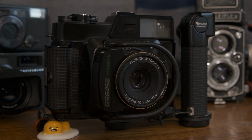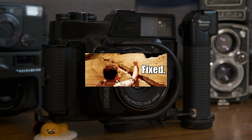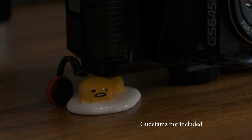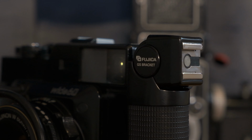The one thing about this camera though is that it has been through the wars a bit. The viewfinder at the front, the panel, actually did fall off at one point and I had to super glue it back on. The flash capability in the grip is also kaput, but I still use the cold shoe for my light meter and the grip, well, as a grip.